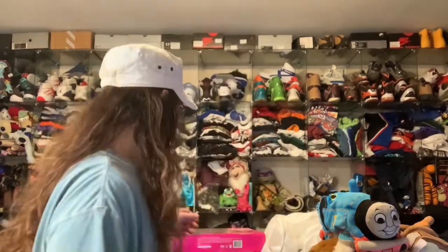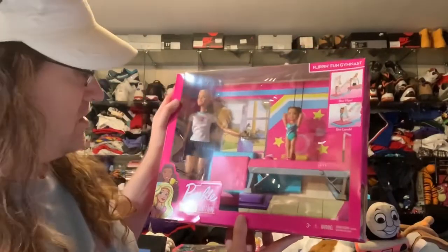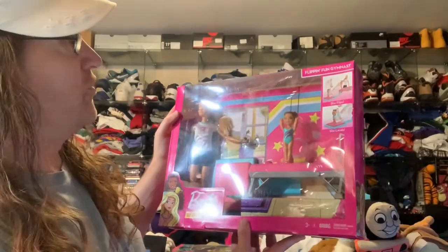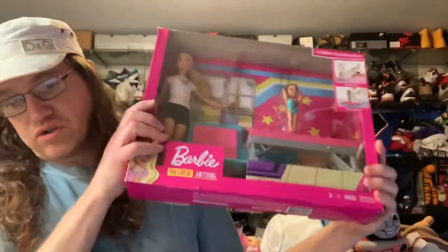So this $39.48 with free shipping on both of those. $59 with free shipping. $49 with free shipping. Mine does have a little bit of damage, so hopefully I can squeeze $40 out of it. Sweet. She flips. She lands. It's gymnastic. Flipping fun gymnastic Barbie. All right. Let's see. Let me turn this barcode scanner on. $30 all day long. $30. Not dear. Dollars.